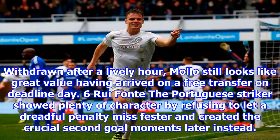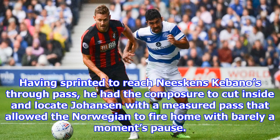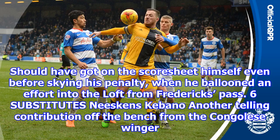6. Rui Fonte: the Portuguese striker showed plenty of character by refusing to let a dreadful penalty miss fester and created the crucial second goal moments later instead. Having sprinted to reach Neeskens Kebano's through pass, he had the composure to cut inside and locate Johansen with a measured pass that allowed the Norwegian to fire home with barely a moment's pause. Should have got on the scoresheet himself even before skying his penalty, when he ballooned an effort into the loft from Fredericks' pass.